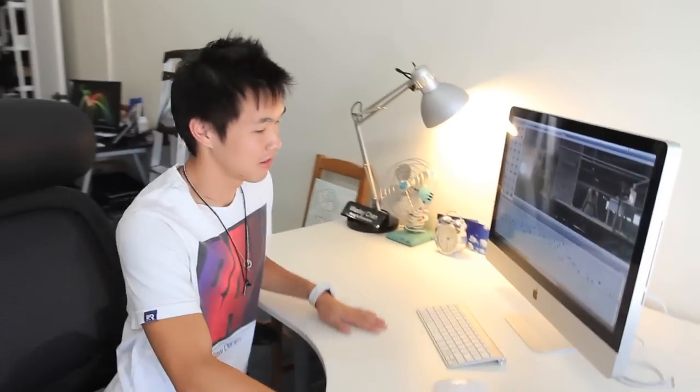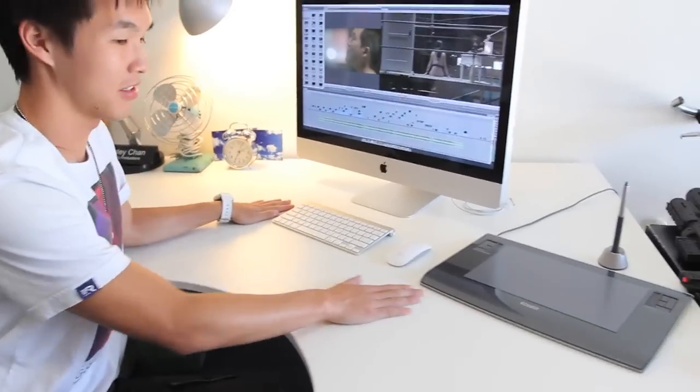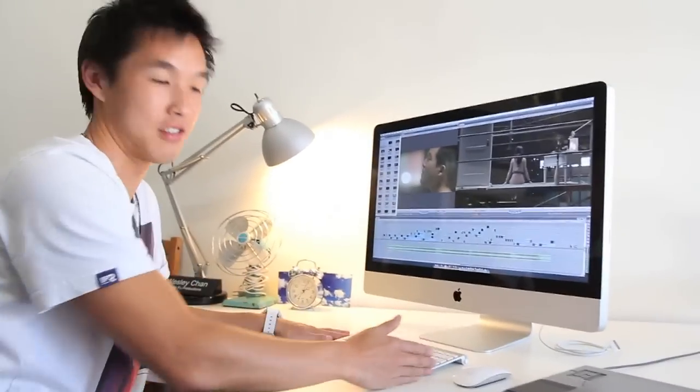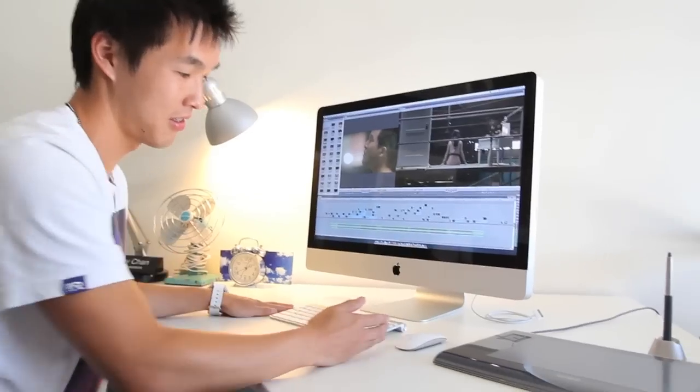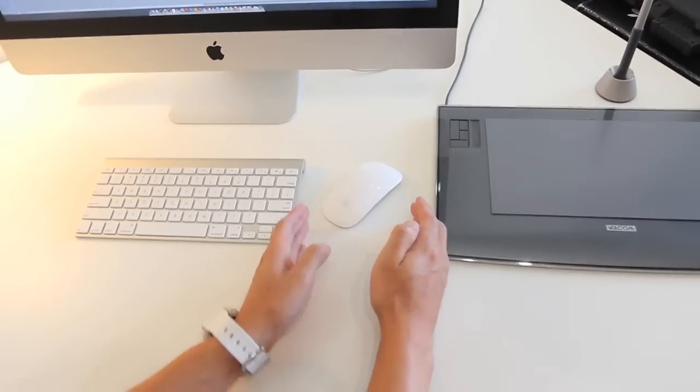I'm not done. So, everything is, if you notice, perfect alignment. All parallel angles are parallel lines. This is exactly in the middle of these two things. Don't do that.